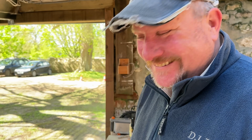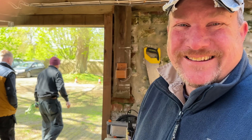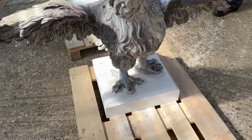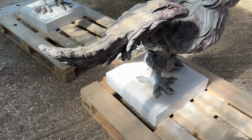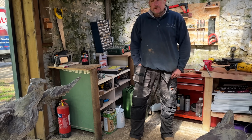Stage 1 complete? Yeah. Stage 2, a bit scarier. What's scary about stage 2? Oh, gravity. Gravity's always scary, isn't it? But look at them, they look magnificent. And these are the bits of stone that you've prepared to put them on. And so what happens, Darren, in stage 2?